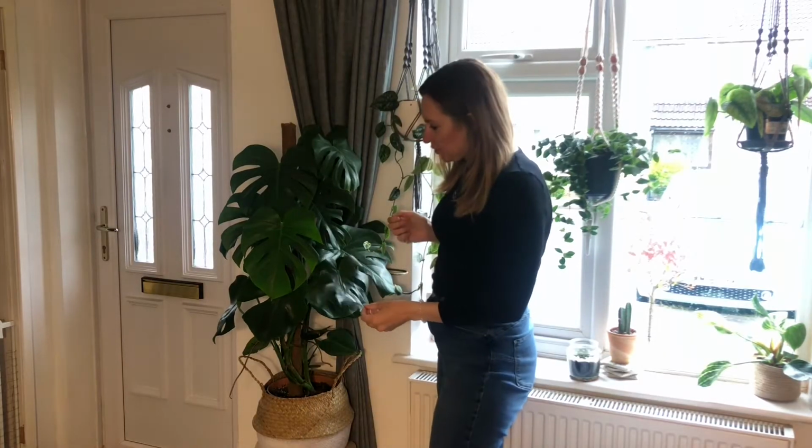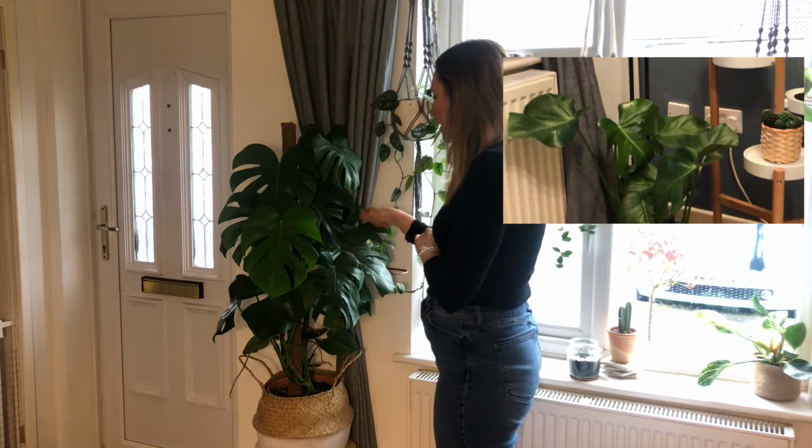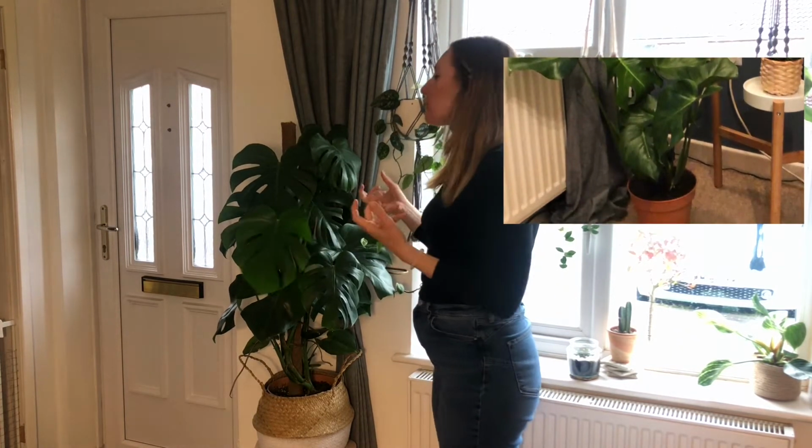So then I've got my beautiful Monstera deliciosa here. Now this plant is absolutely huge. Once again, I'll pop a picture of what it used to look like up on the screen for you when I first got it. Now this is probably one of my oldest plants. I've had this for quite a long time now. But the growth on it is just crazy.